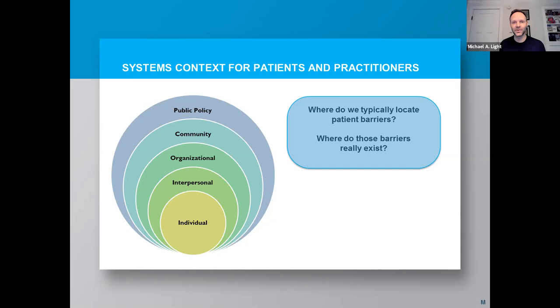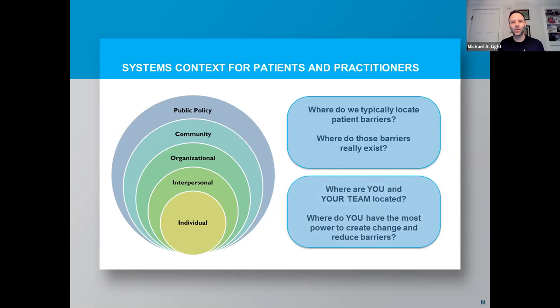So a lot of the barriers that people face are not really intrinsic to that individual. They exist within the system. And what that can help us think about too is not just appreciating what the patient is facing, but also thinking about where we're located. Us and our team members, thinking about where within these systems we are, and therefore thinking also about where we have the most power to affect some sort of change in our patients' care.